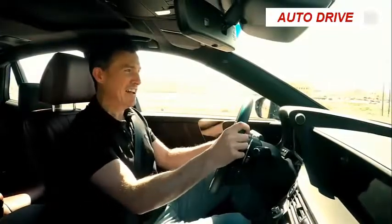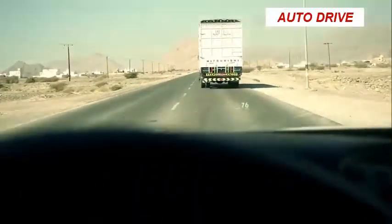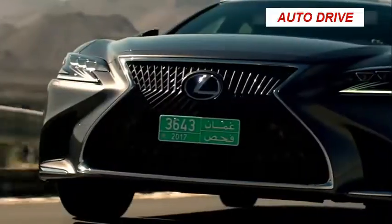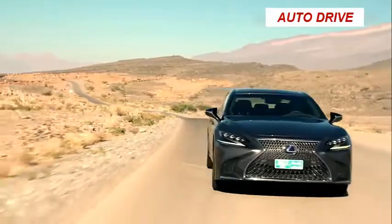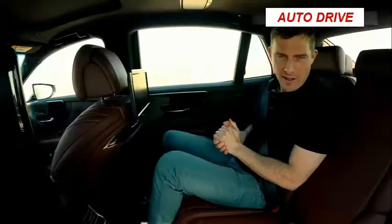Really though, as with every other luxury car, you should never fully rely on the systems. If you really want to take a back seat, get someone else to drive. So then, what's it like in the back of this Lexus LS? Well, now's a good time to talk about comfort levels, really.